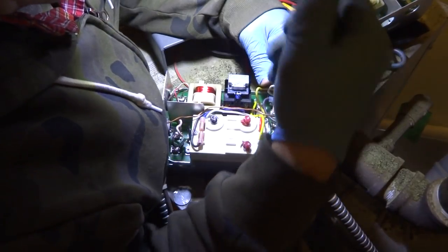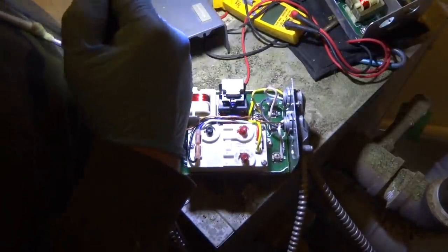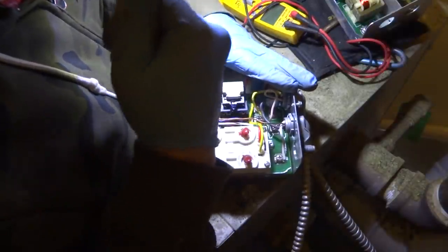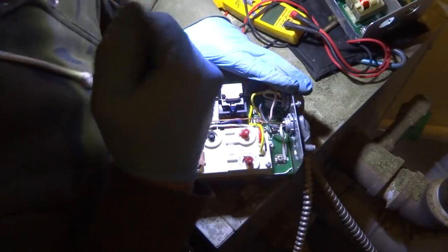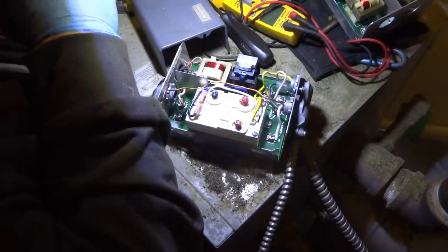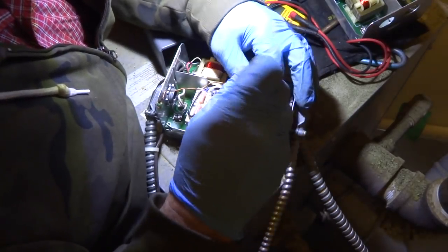We'll make sure everything's tight now, because we don't want anything loose, because that's what fries things. If things are loose, they get heated up. Power's still off, right? Yeah, power's still off over there. On this here, I have to get a wire nut. But this red, right here, I'm going to kill this low limit.